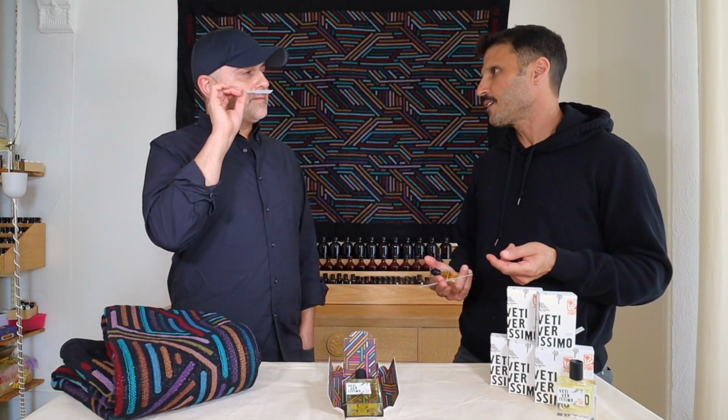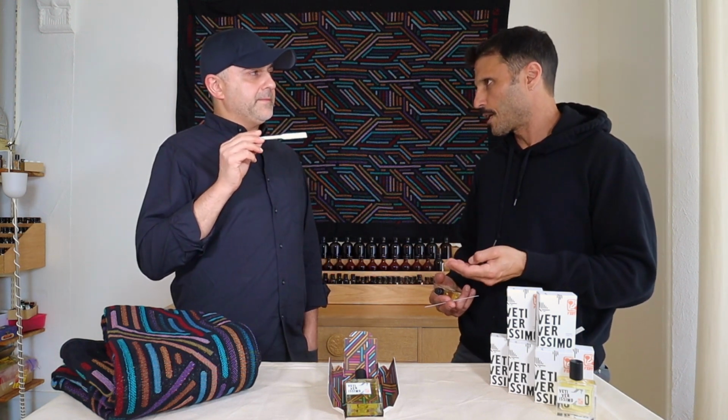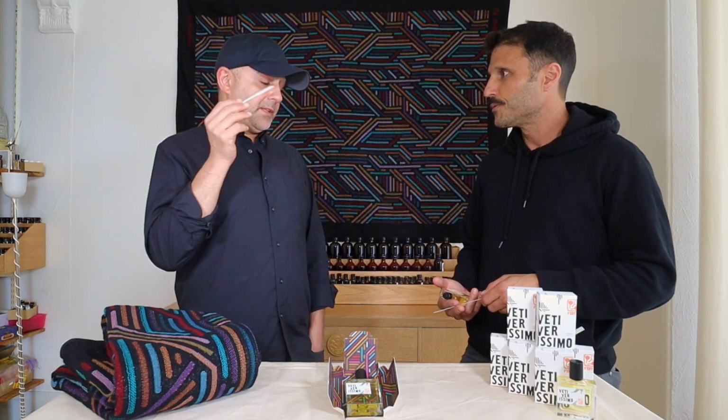I think it's pretty unisex because I think usually vetiver is supported by some more classic citrus kind of cologne accords, which make it more masculine. Here, I just really wanted it to be about this material, which I think smells familiar and unfamiliar at the same time. Okay. Yeah, it's really lovely. I love it. Thank you. It's very good to wear.